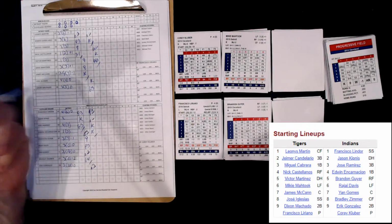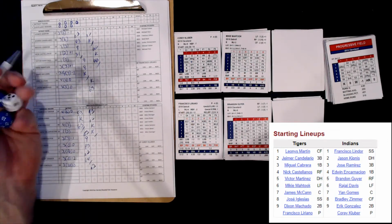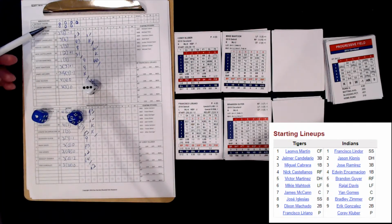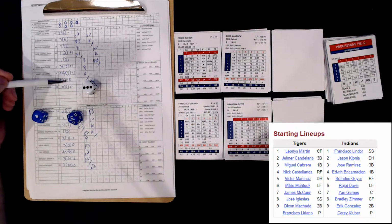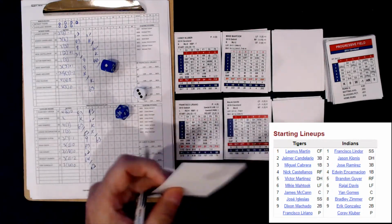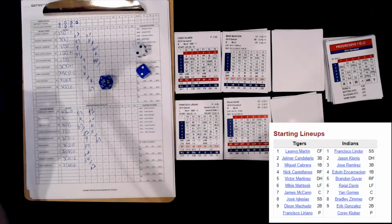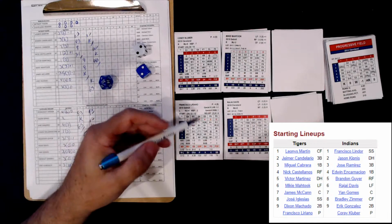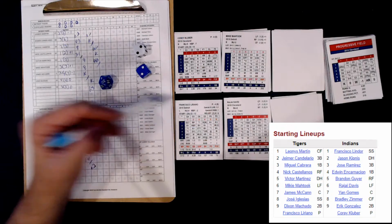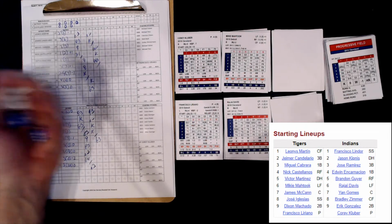Brandon Guyer. 6-6, error chance. So this is a straight up error. Brandon Guyer 1-3, and that's a shortstop. That is going to be Iglesias, is a 4. He's going to make it. 6-3 on the putout. Rajai Davis. 2-2, hit by the pitch. 20 though. I doubt he's going to hit him. Hit by the pitch 14 minus 2. Ooh, he tried. But Rajai couldn't get hit by the pitch.